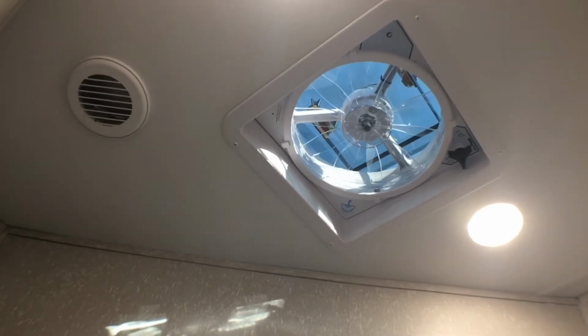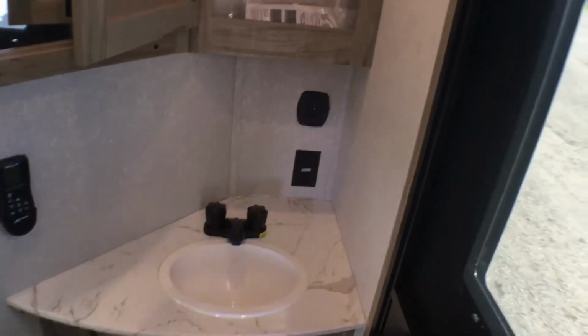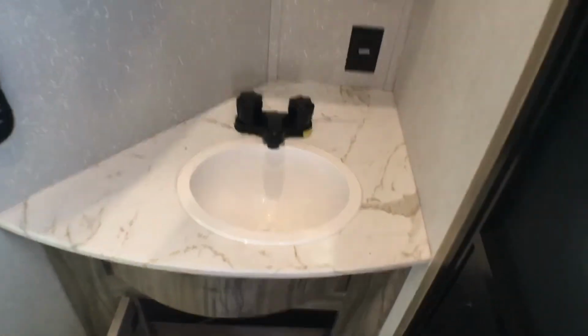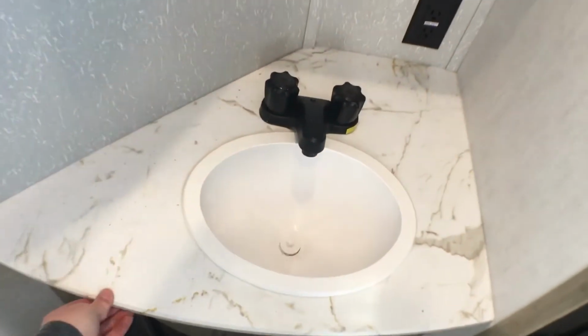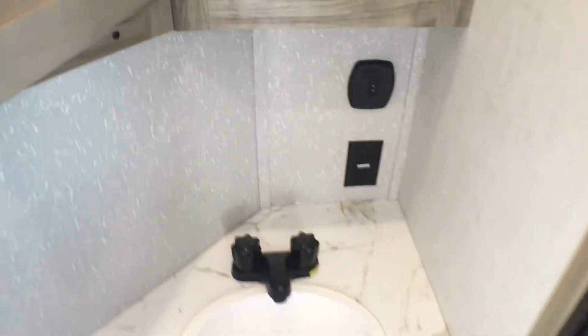And you'll notice you have a dedicated AC vent for back here. I believe there is a heat vent as well. GFI protected outlet. Handy light switch so you don't have to be 10 feet tall to turn on the lights. Pretty decent countertops. These are the thermofoil again, and good countertop space for some toothbrushes and things.